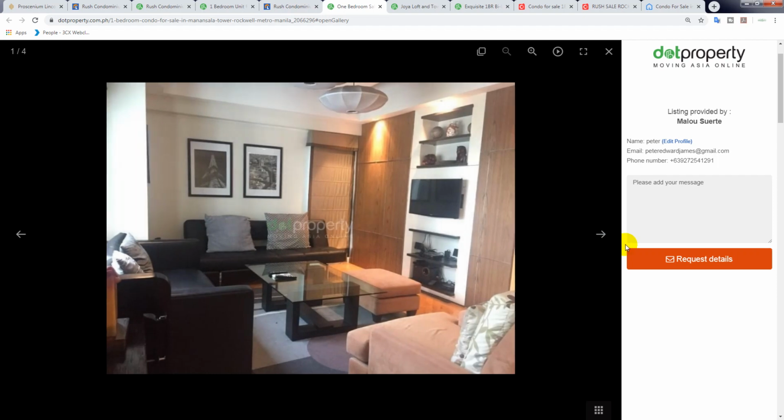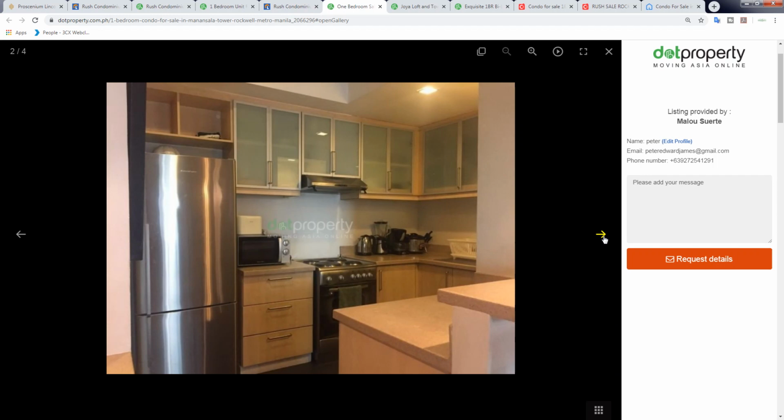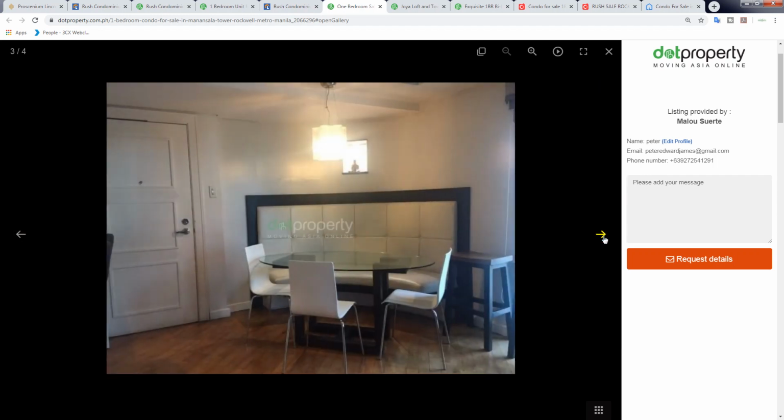Nice living space. Let me go back there. Very nice. You can see in all of these apartments the high ceilings.